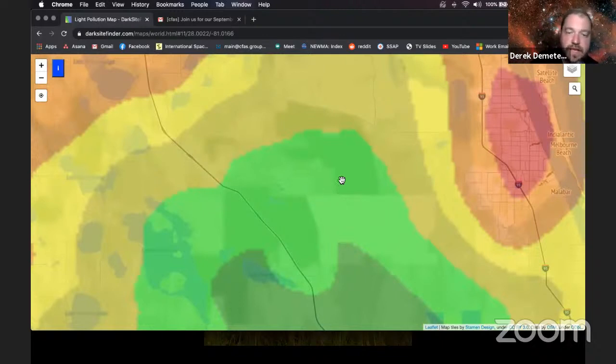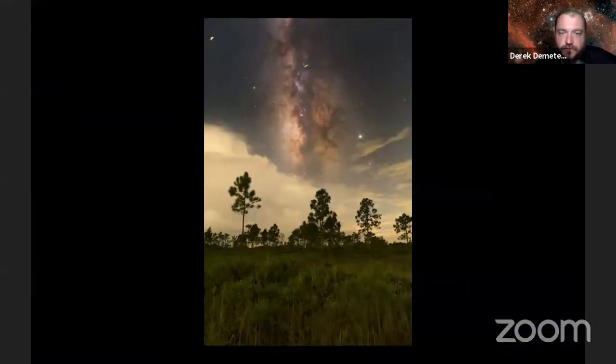It is a fantastic place to do astronomy because guess what? Look, you're in the green here. You are getting into some much darker locations. And as you can see here in this image, this is a picture of the Milky Way taken from Bull Creek. Look how dark the Milky Way, look how transparent the Milky Way is. These are actually fireflies that you see here.